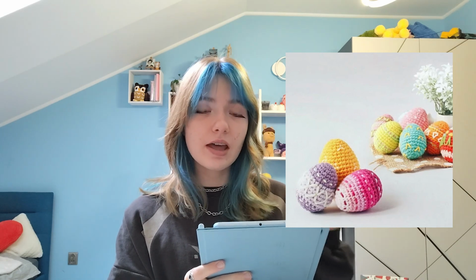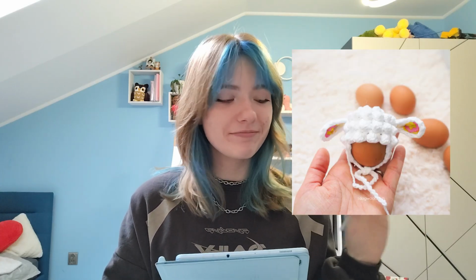And to put in your Easter basket, you can make Easter eggs. All of the patterns on here are so cute, just look at them. If you cannot paint your eggs, like I cannot paint eggs because I always mess it up, you can just crochet one, you know? It's perfect. Okay, and I have a lot of egg animals on here, so another one is an egg lamp. And so cute.